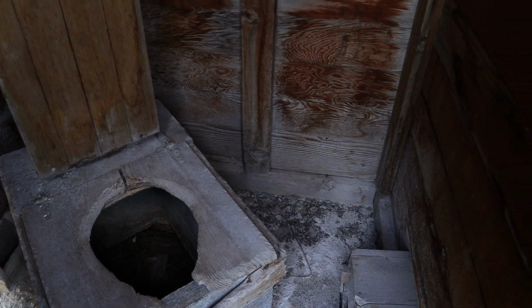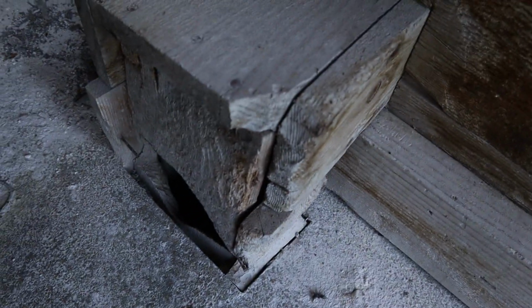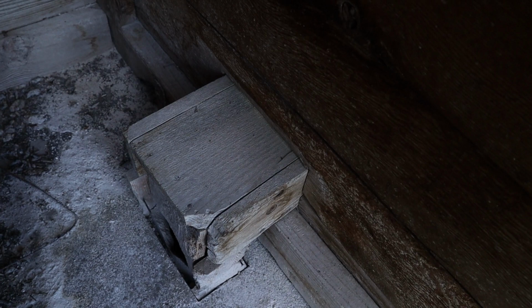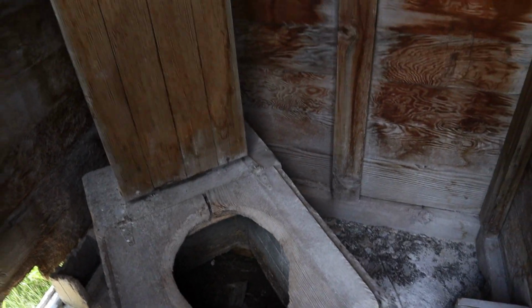It's the ingenuity of people back then. Look at this. They have like a little vent. I haven't seen that either in these older ones. Little vent areas. It's all filled in now, as you can see, but that's pretty interesting. I like that.